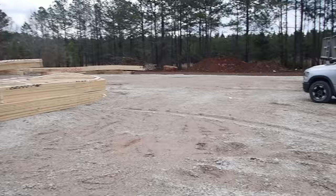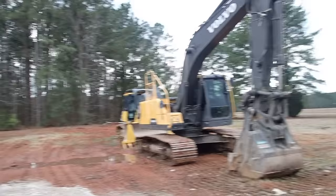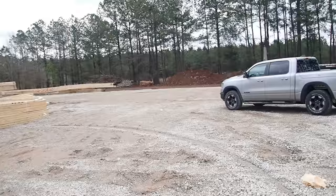So moving the equipment tomorrow, I'm gonna fuel everything up, and got a lot of rain coming tonight. I'm gonna pull it up here out of this mud and park it over there out of the way for now, so we can load it up in the morning.